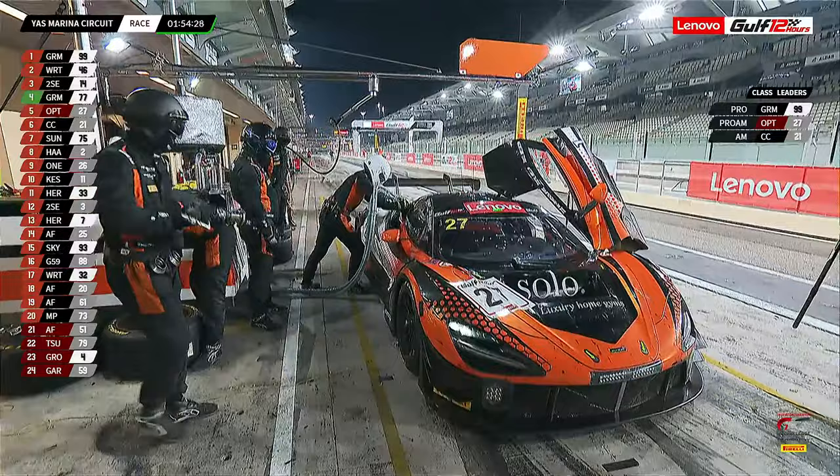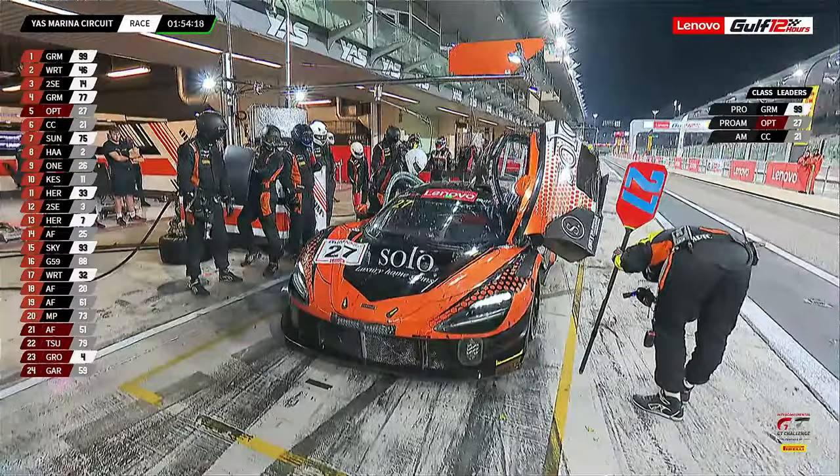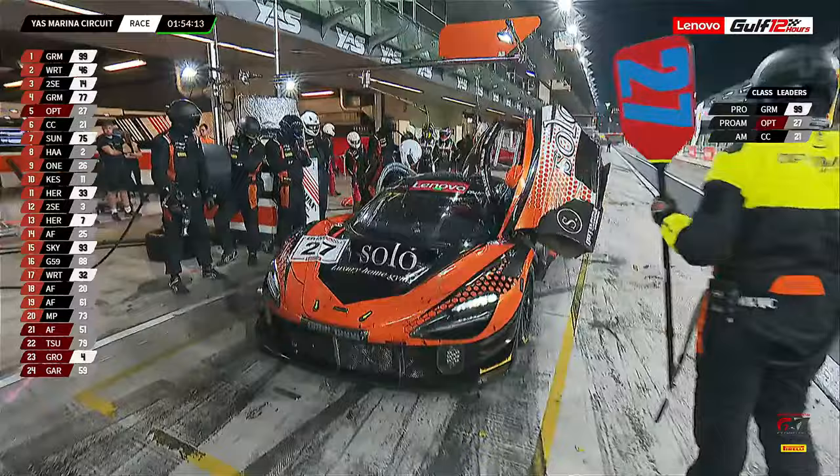We've also got yet another drama for WRT. Philip Eng's car, the number 32 BMW, given a 5-second penalty on the next pit stop for track limits. Sort of kick a car when it's down kind of thing. It's in 17th place anyway and seven laps behind, but it was never going to come back from there. Into the pit lane comes now the Dustin Blattner Car Collection Motorsport Porsche.